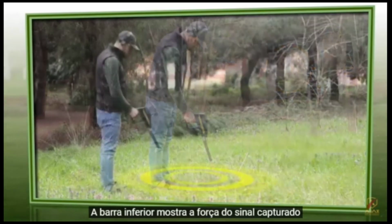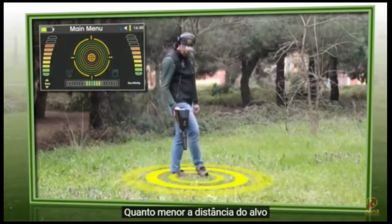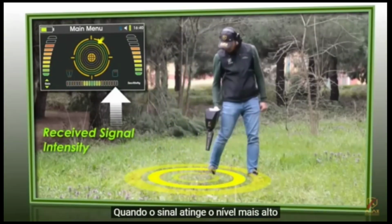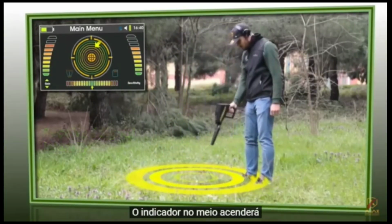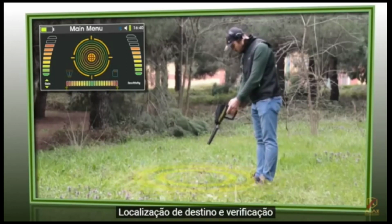The bottom indicator shows the received signal intensity. The rings will light gradually as the distance to the target decreases. When the highest level signal occurs, the indicator in the middle will light up.